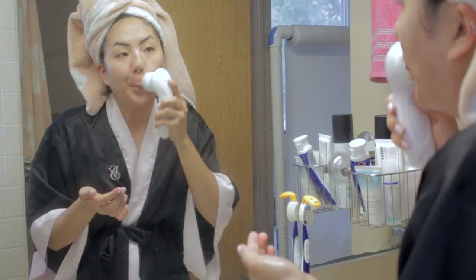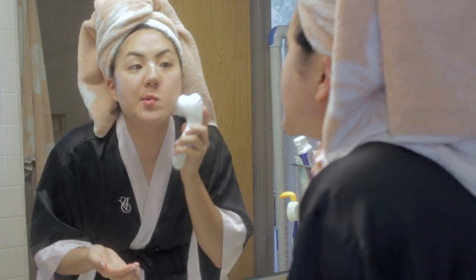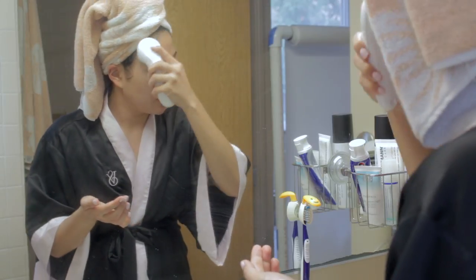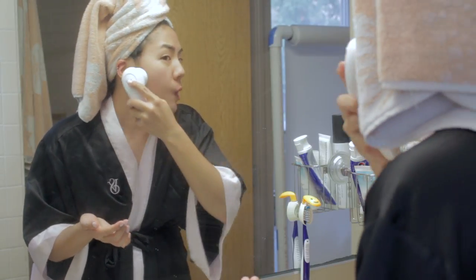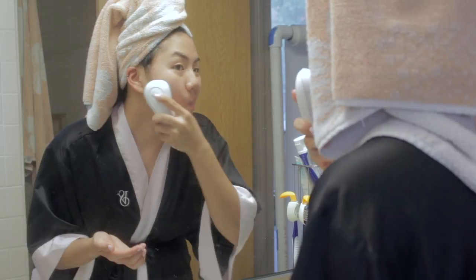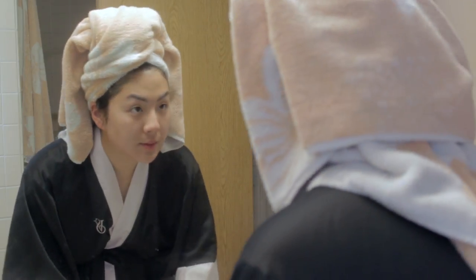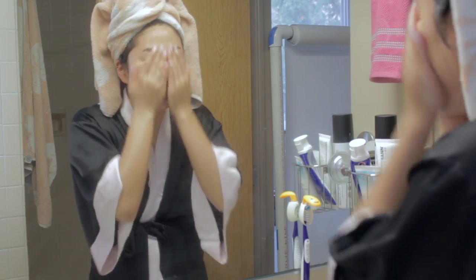I then go in with my Vanity Planet skin clearing brush. It's a lot like the Clarisonic, but I got this as a birthday gift, and I've been using it around 2 to 3 times a week, especially during the drier months. It just kind of gets rid of all that dead skin, so my face is feeling extra clean and renewed more times throughout the week, and then I just wash off all of the soap.